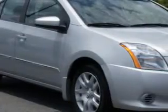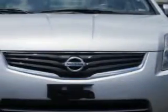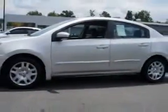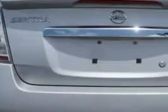Imagine driving this brilliant silver 2012 Nissan Sentra 4-door sedan 2.0, equipped with a 4-cylinder engine and a continuously variable transmission. Enjoy an exceptional 34 miles to the gallon on this great car, with features like remote power door locks, beverage holders, side airbag system, anti-lock braking system, and much more. Enjoy the drive and have peace of mind in this 2012 Nissan Sentra.